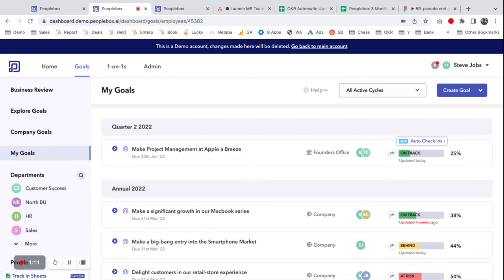People spend a lot of time setting and aligning their OKRs in a tool or in a spreadsheet or in Notion, and then they forget about it. They continue to run their business with different metrics. They continue to run their business reviews using the other KPIs, and nobody cares about OKRs. So how do we make sure that adoption goes high?